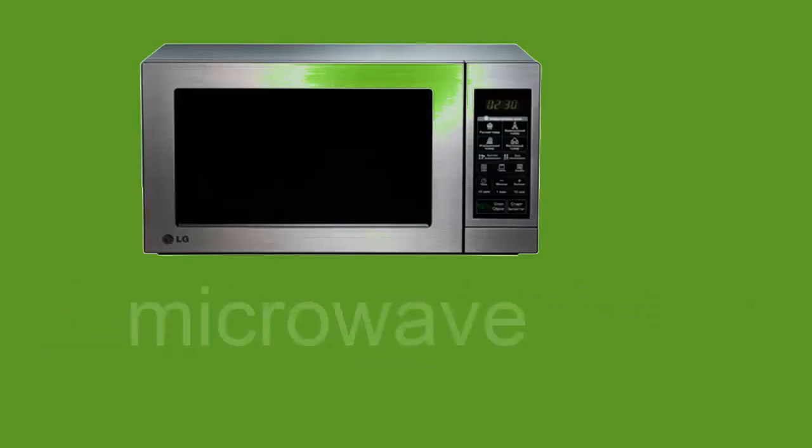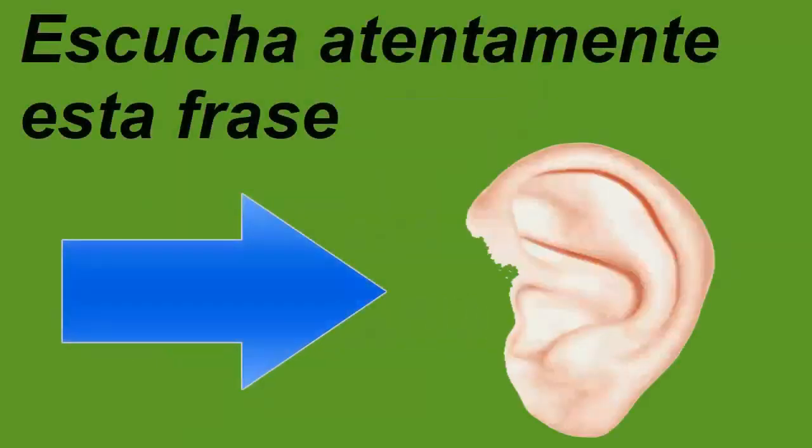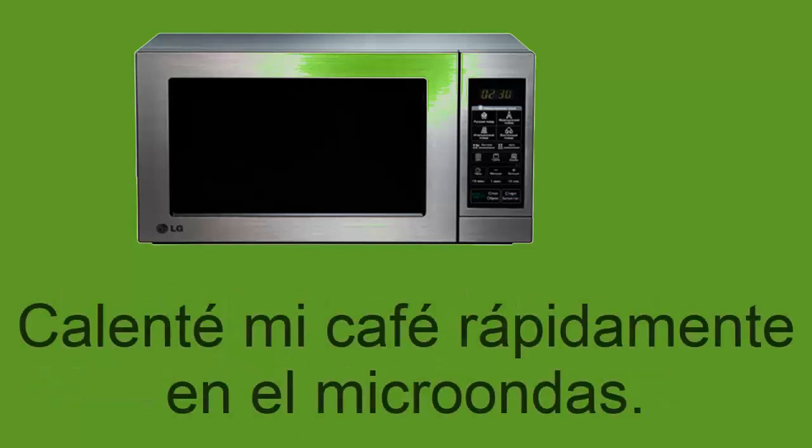Microonda. Microwave. I quickly heated up my coffee in the microwave. Calenté mi café rápidamente en el microondas.